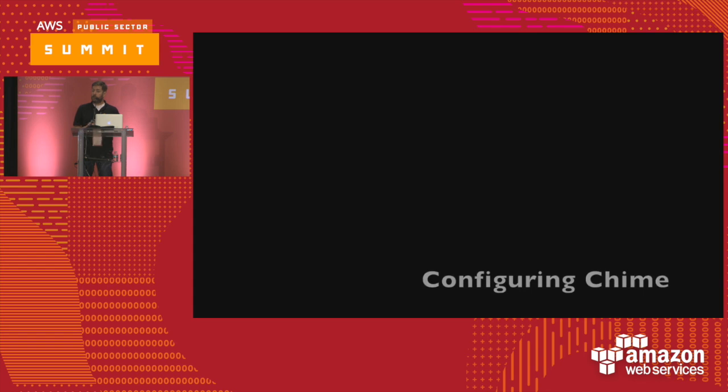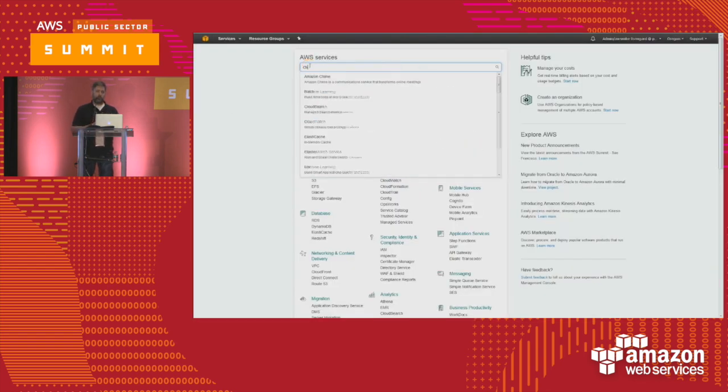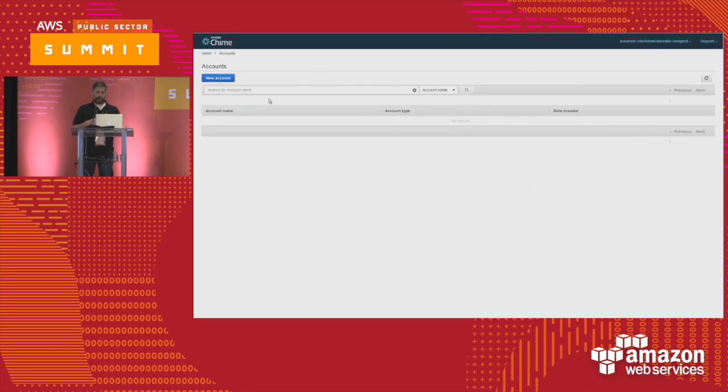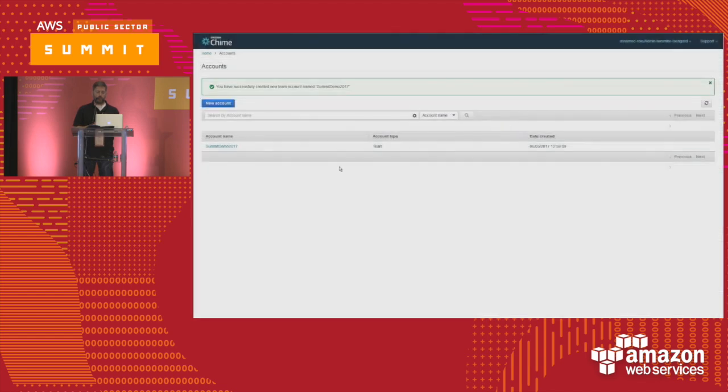We're going to talk a little bit about Chime now. So Chime is the chat, screen sharing, and collaboration tool that we showed earlier. So in configuring Chime, what we'll actually do is go in and create a new account and pick a name for that account. This is a locally significant name, so it only really matters to us as far as how we view this account.